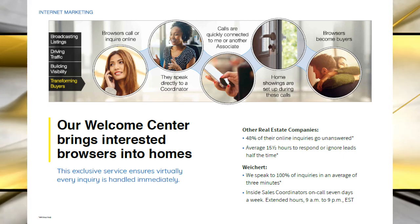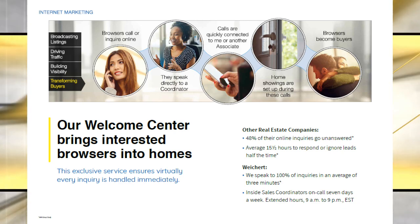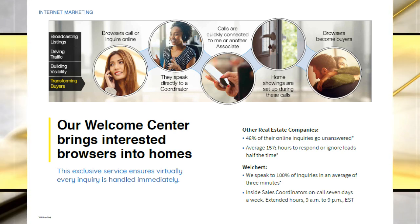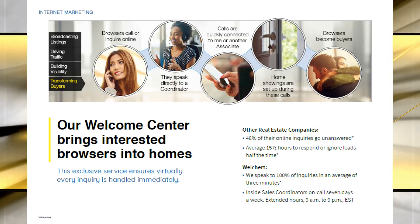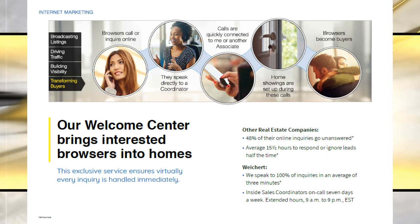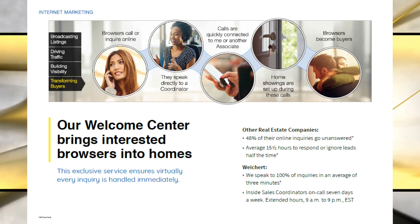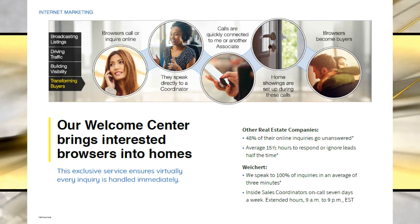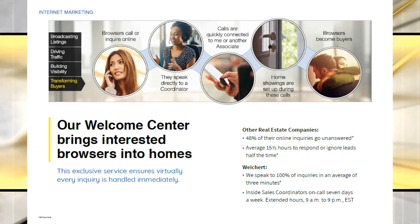Now, how long would you wait for a response to an online inquiry you placed on a house? Most people expect a response within about a couple of hours. If it took longer, do you think your interest in the house would fade or disappear? At Weichert, our philosophy is simple. We don't take that chance. Our average response time is 5 minutes or less. Let me show you how it works.